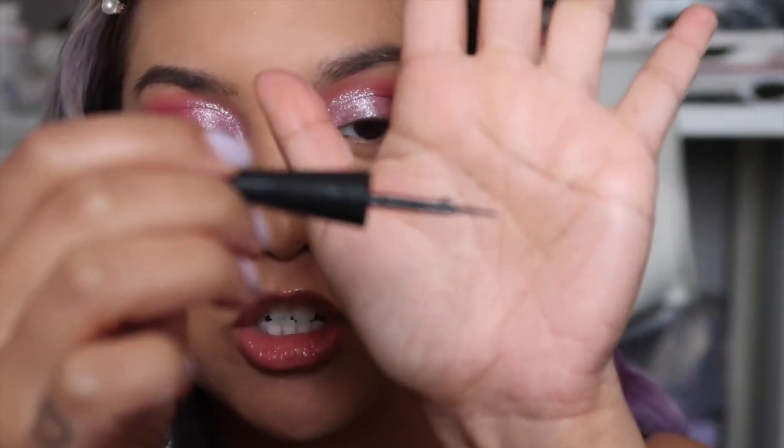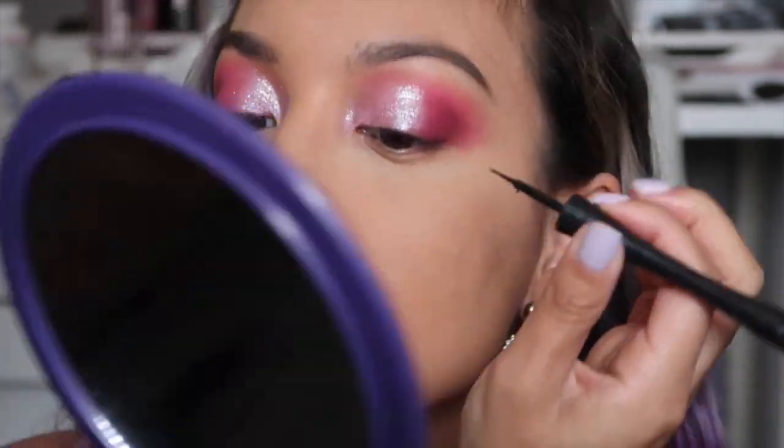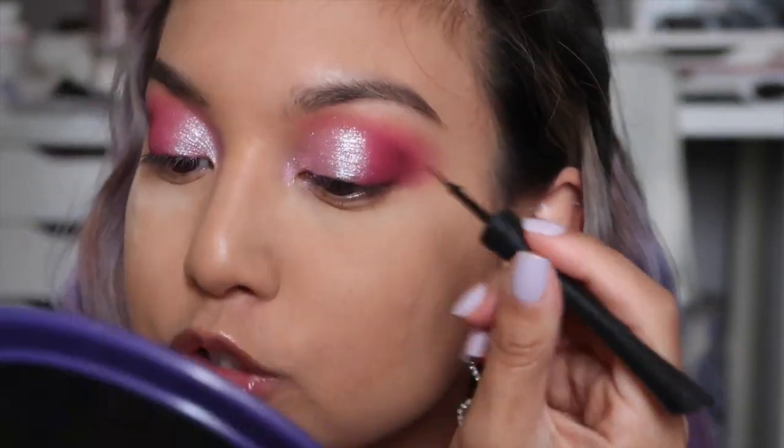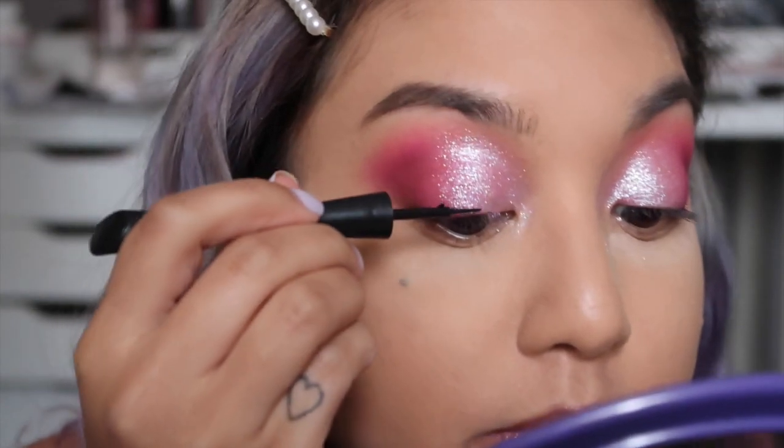It's kind of like a brush felt tip, and you have a lot of control. So if you're kind of a beginner with liquid liner, I would suggest the pen, but if you're like an expert, you can use this. So I'm just gonna create the line on top of my eye first, and then I'm gonna create the wing. So actually I'll start with this one.